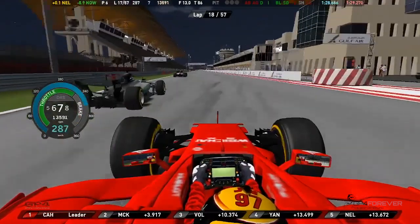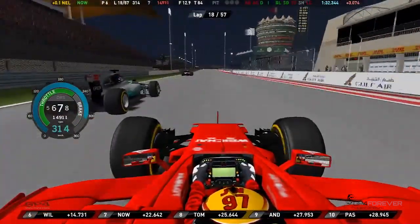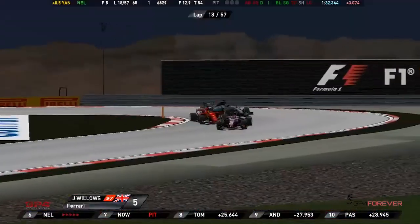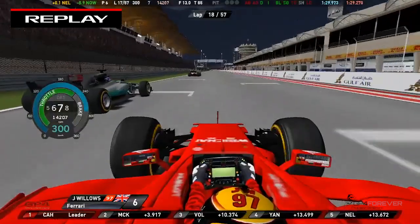And now Willows could make a move into the first corner here because Nella got a terrible exit off the corner, stuck behind Yan. And he's just about trying to get alongside. Will Willows make a dive into the first corner? And he's going for it. He's going for it, and he's done it. And Willows takes 5th position and what will be the lead of the race.